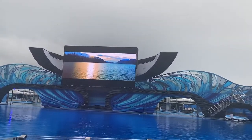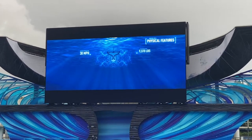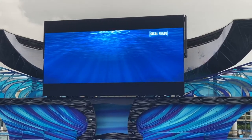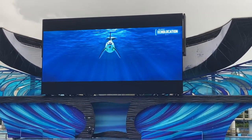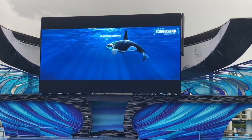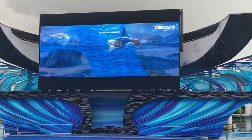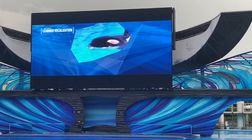The ocean covers over 70% of the Earth's top speed is nearly 30 miles per hour. Killer whales use echolocation to hunt and to communicate. Communication is also accomplished through tail slaps, breaching, and vocalizations.